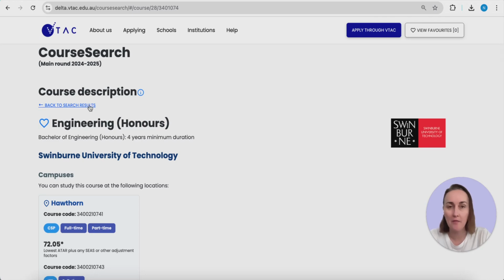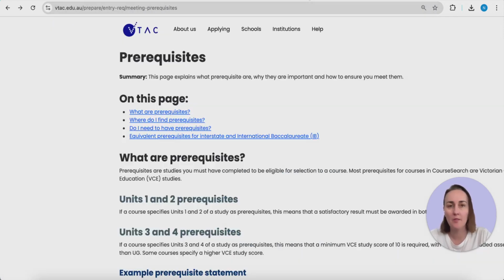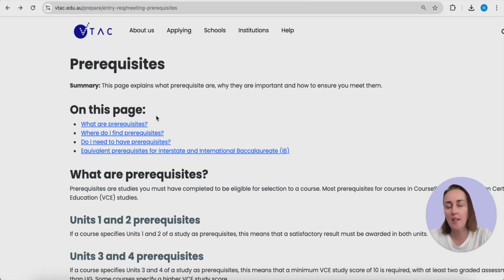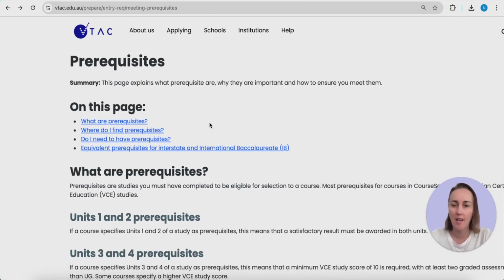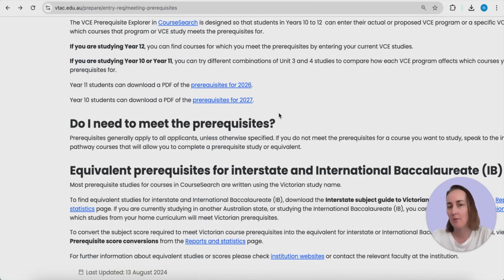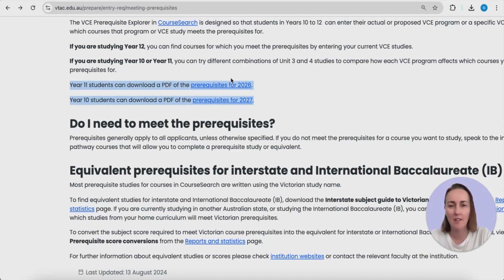Now, I said before, if you don't actually know the type of course you're looking at, what I would suggest is you can go to this page, and I'll link this page below. If you're in 2025 or year 10, then your prerequisite guide is not out yet. You would be prerequisites for 2028. So that'll come out around July. Well, I did say it was updated in August, but generally around July, hopefully it would be up. So what I would suggest you do is just go for the latest year. So I would just go prerequisites for 2027.